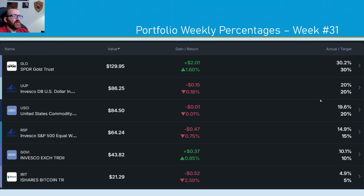Now we get into our weekly percentages. So as always, we have our target dates here on the side, our target percentages. At the top, at 30%, our favorite asset, longest held asset that we've held at this height, or this percent, is gold, which we are using our GLD ETF.